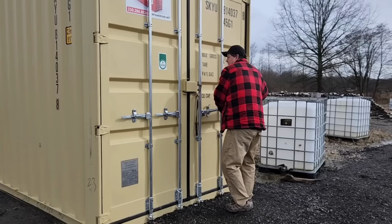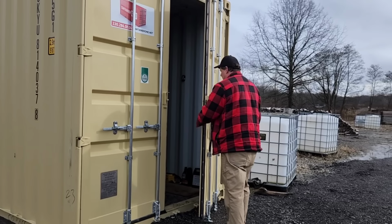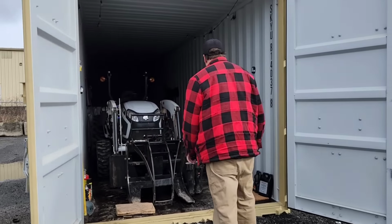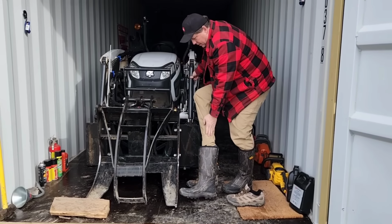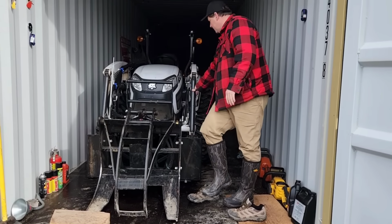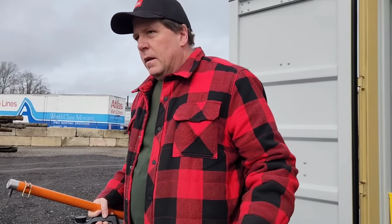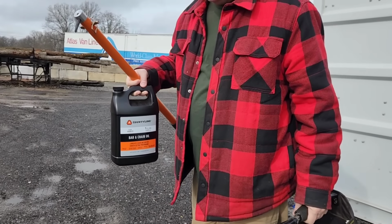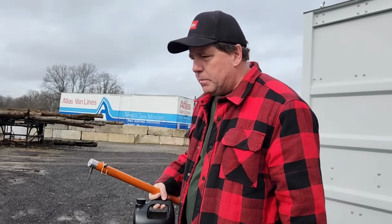So I'm just getting parked. I'm gonna get the container open. We're gonna get the 405 fired up. I think we can maybe make a small load of wood today. Tools of the day: my toolbox, my bar and chain oil, and my Log Ox pickaxe.